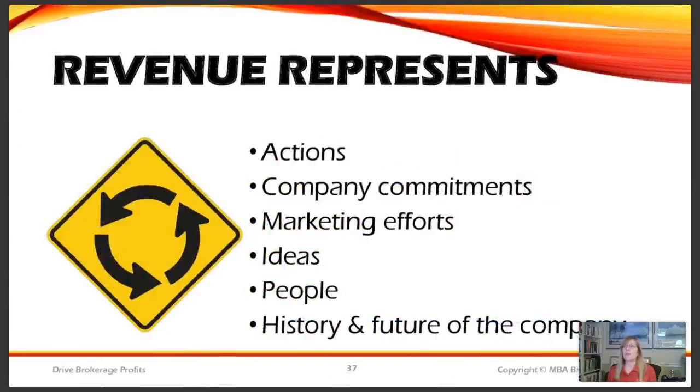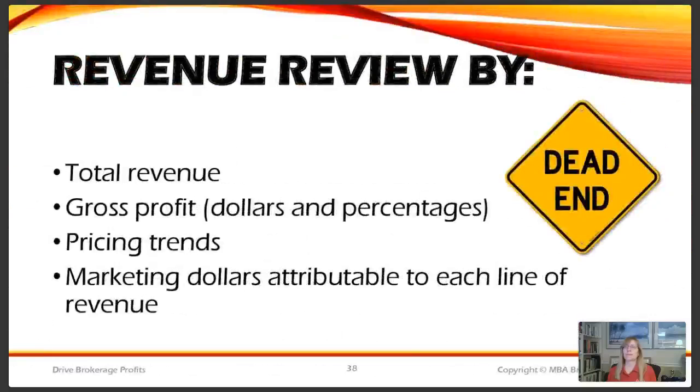So your revenue represents your actions, your company commitments, marketing efforts, ideas, people, history, and future of the company. The revenue is a very, very important measurement. It's an important number, not just as far as the bottom line, but what it represents in the overall picture of your business. Like we said in the beginning, your numbers paint a story when you start putting them together and analyzing them. So you want to review your revenue by total revenue.